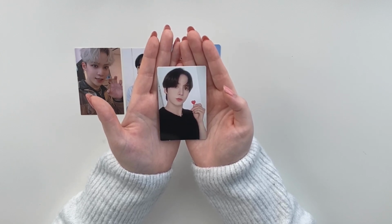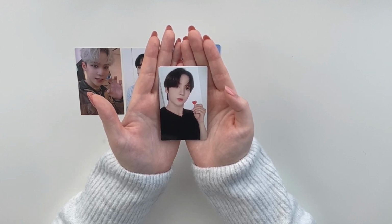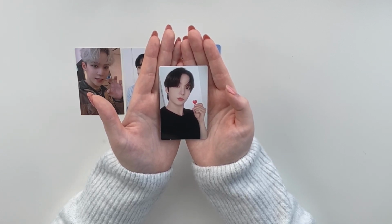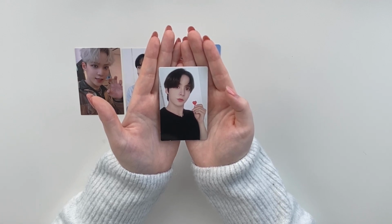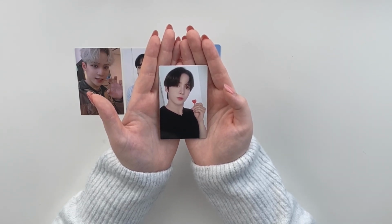This isn't even the greatest quality photo card, as the picture isn't the best quality, but it thrives in really simple concepts. Like, it's so nice. His little pouch is so cute, his hair is styled real nice, like he looks really good.